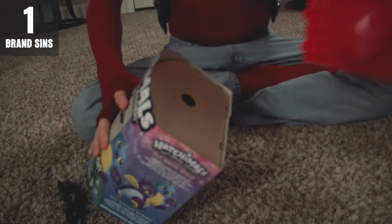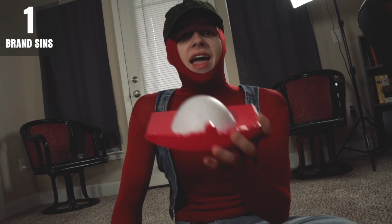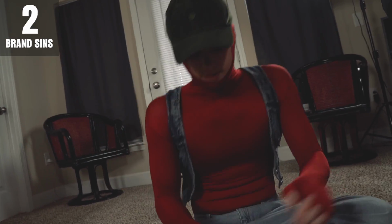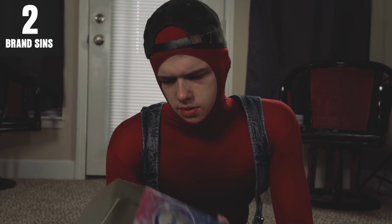Here we go. What? It's a trick egg! The egg on top isn't even a real egg. It's a fake egg. What a waste of plastic. So this motherfucker is inside of the egg right now. It's gonna be one of the fuzzy things on this package, but I don't know which one, and it's totally up to chance. Sin for making me actually care about which draggle is inside of this.